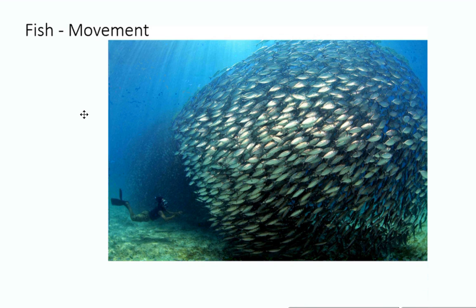So for movement, fish have paired appendages with strong muscles. Paired appendages means not like an octopus that has just 8 tentacles that are kind of out there. Fish have a pair of fins, like we have a pair of arms. So this is kind of a new evolutionary advantage.